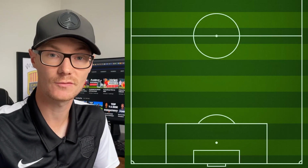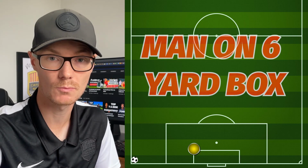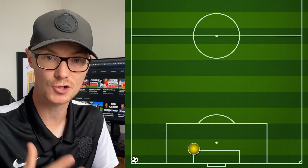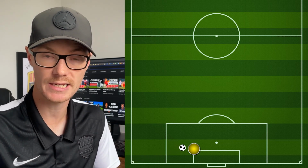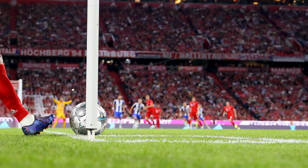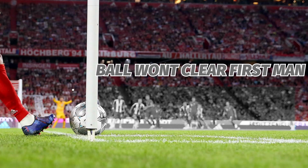First of all is the man on the edge of the 6-yard box. So most defending teams now, Didier Drogba was a master at this, will put a strong, tall player who's good at heading on that front post around the corner of the 6-yard box. That means that any ball that goes 7 feet or below off the ground is going to be intercepted by that player. They can jump and try and reach it, they can stick a leg out, get their head on it, flick it over towards the keeper, or just make a headed clearance that goes out towards the edge of the box.